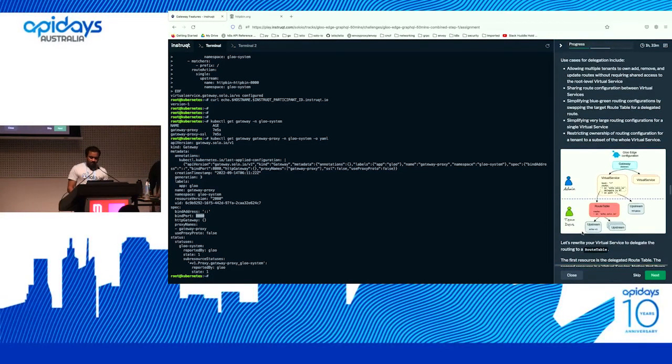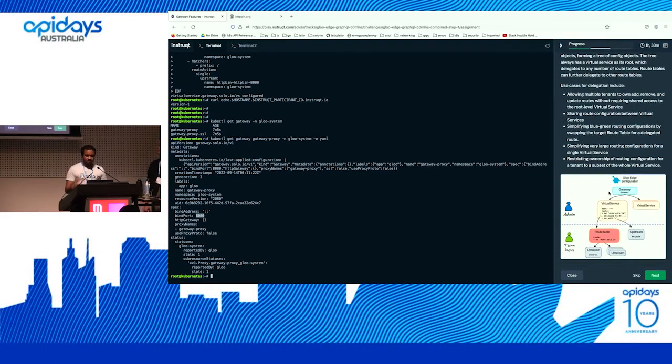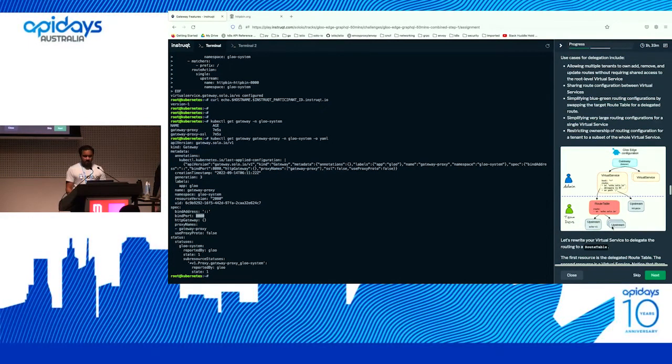The other thing that a lot of our customers have asked for is delegation. So if you have multiple tenants within your organization who want to own a route table, as a development team, you might have specific requirements on what these route tables look like. So you can own that route table, and you can basically delegate that. So you can do multi-tenancy within this as well. A team can own the route table and what those upstreams look like, and the platform operator can define the virtual service, and GlueEdge will actually tie those things together automatically for you.